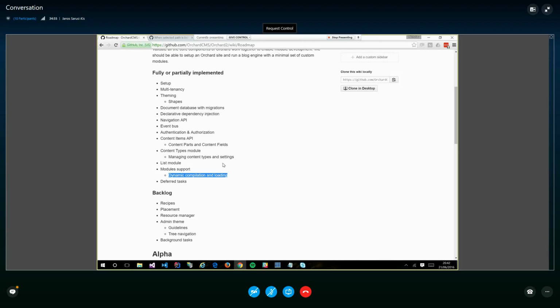So we've got John Terry working on that. We have setup. So setup runs. It doesn't run recipes at the moment because recipes is on a branch. It does run database migrations. It sets up stuff. The modules are hard coded at the moment. So obviously with recipes being introduced, that will change. So that's kind of working.